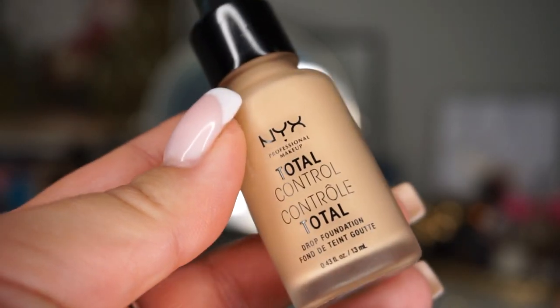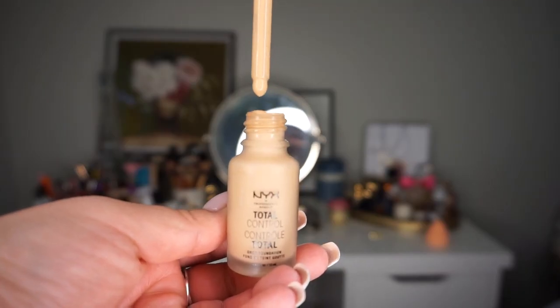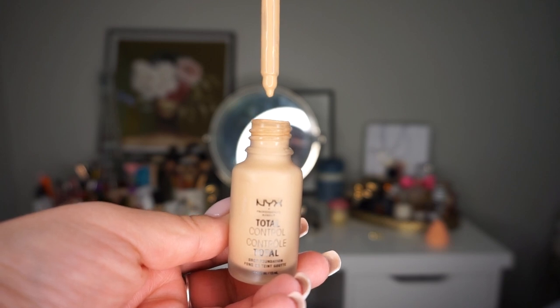Fine-tune this velvety matte liquid dropper foundation with the included dropper. So it's really, really liquidy. So I'm excited to see how the coverage will be, how it will lay on the skin, if it's gonna feel lightweight. Love a foundation that's really great in coverage and buildable, but feels lightweight on the skin.